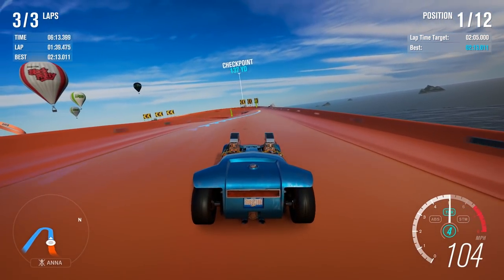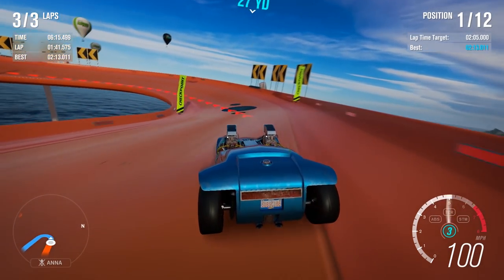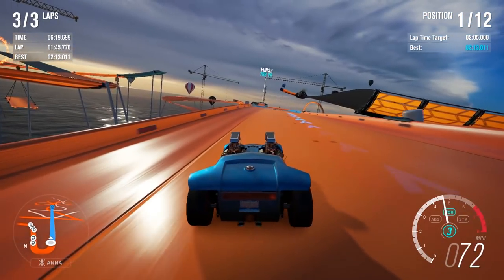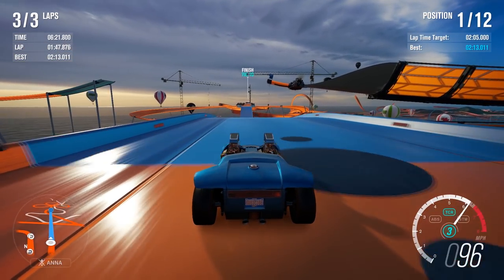I'm doing pretty well. Some of these turns have been a little bit tricky for me. Like these ones right here are kind of difficult. Ooh, okay. I took it pretty nicely. There's the finish up there. Oh, I think I'm going to get it. I'm going to get the best lap time.